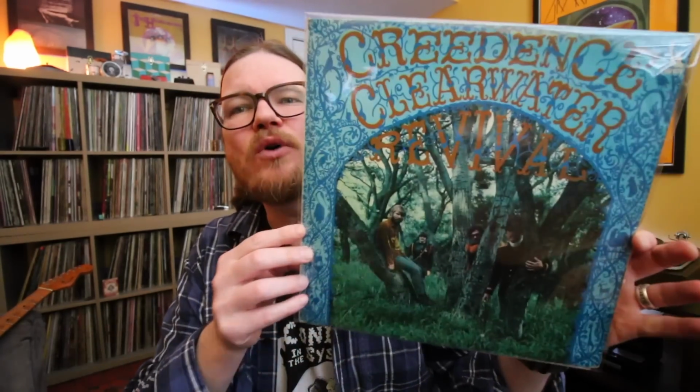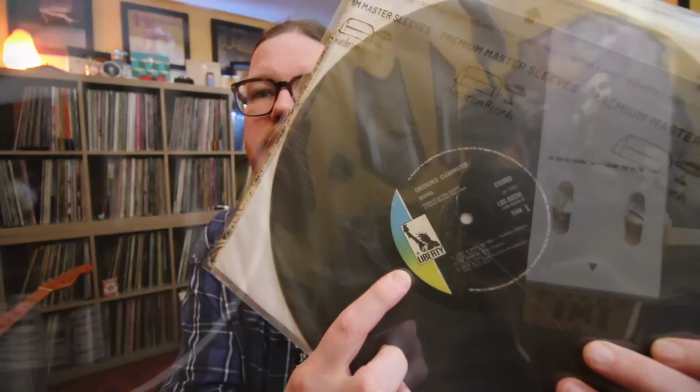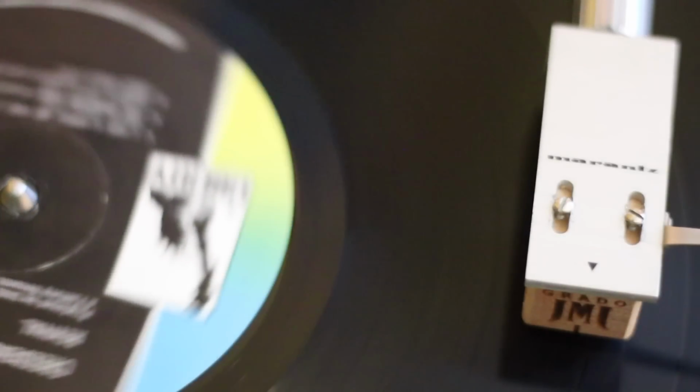And last but not least, a small stack of records from Creedence Clearwater Revival. That's right, a little CCR. Here you go. Whew! Smoking condition. These are all UK pressings on the Liberty. These are represses. Boy, do they sound great. You know, I've never had any Creedence in the collection because it's just so prevalent on the radio. And I thought, I know all these tunes like the back of my hand. I don't really need to own the records.